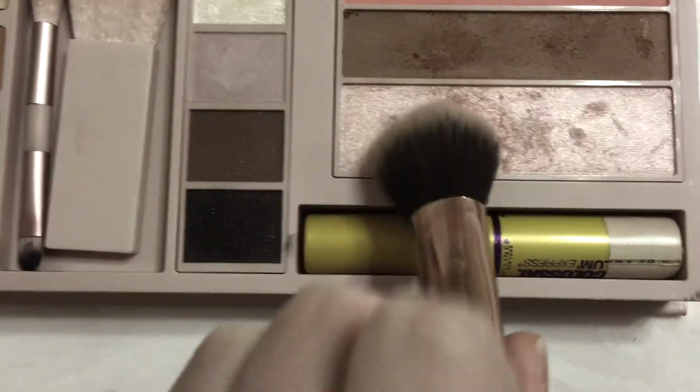Now I'm taking the Gigi Hadid palette and taking the blush and using that to give my face a little bit of color. Now I'm taking the highlighter from the Gigi Hadid palette, and so nice, love it, highlighter popping.